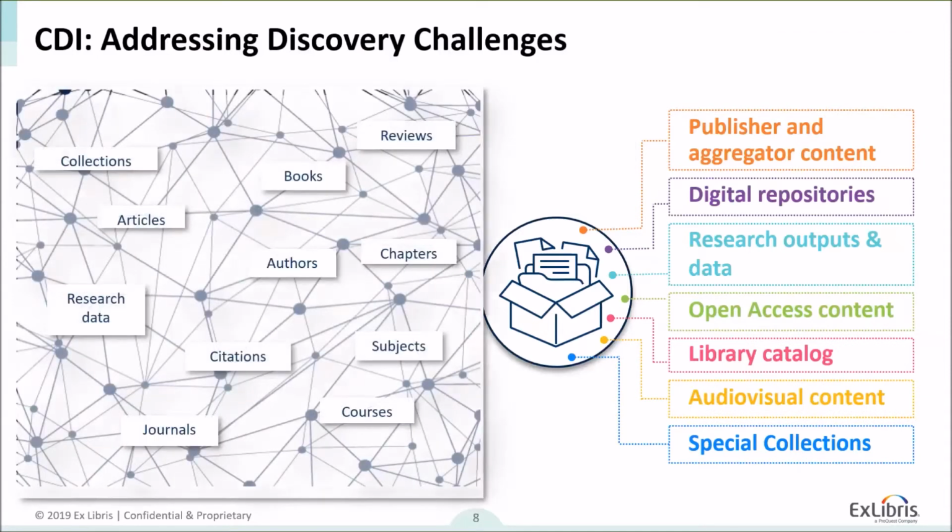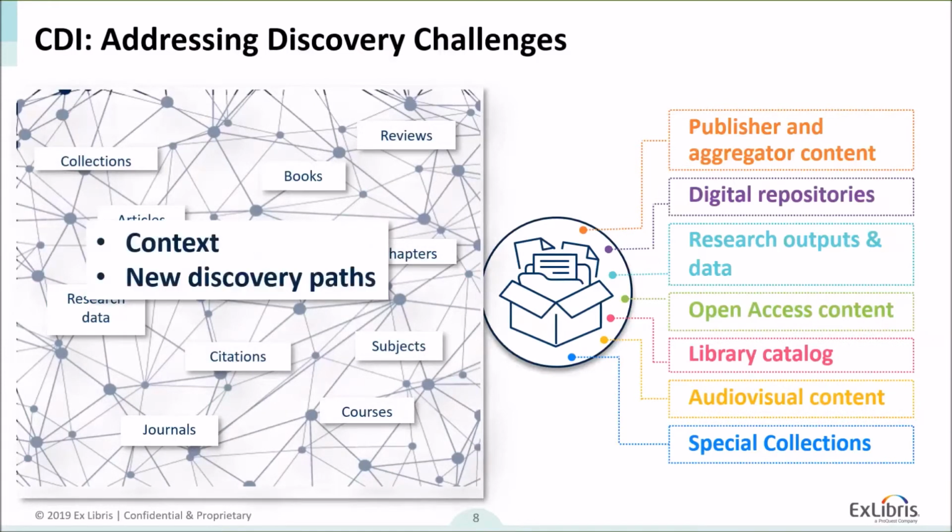Part of that is through building connections and intelligent services on top of those data points. As part of CDI, we're introducing a graph database where we're already building formal and informal relationships using things like subject terms, author names, research data, citations. Like with Citation Trail, you can currently track where something has been cited or the articles it cites. All of these things can be used to create a new context for search and new discovery paths to make it easier for people to find what they're looking for and to discover things they weren't sure they were looking for, or didn't even know they were looking for.